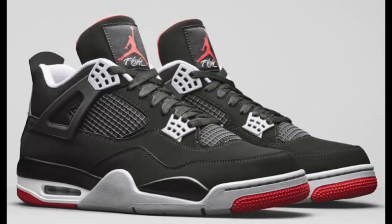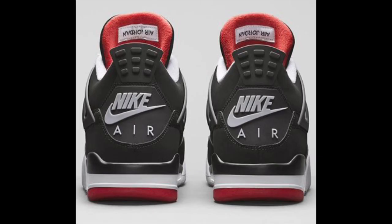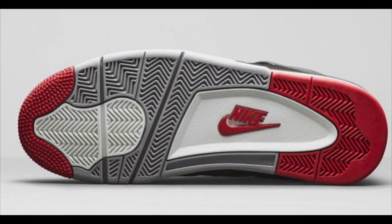Next shoe I want to talk about, guys, is a shoe that we've seen multiple versions of, and it is none other than the Jordan 4 Breads that released in 2019. Now, guys, this shoe did retail for $200, guys.